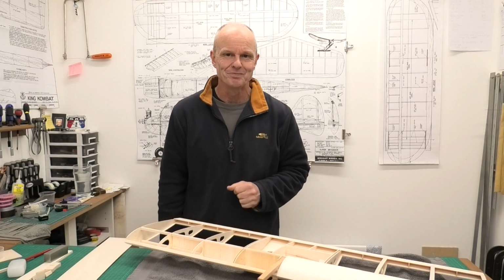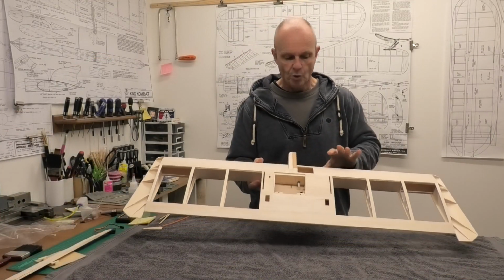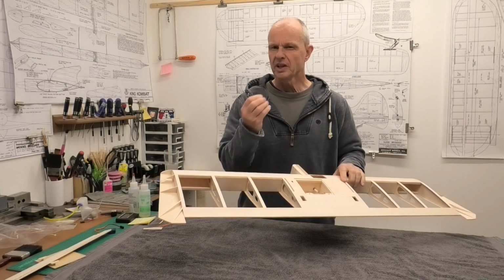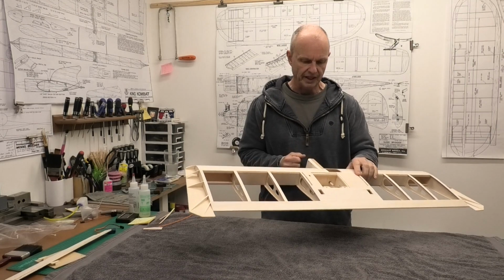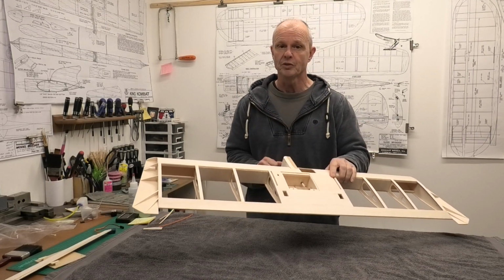Right, well, I've now got to the stage with this build where all of the construction is finished and we need to start to think about covering it. But before we do that, we're going to do some more fuel proofing.